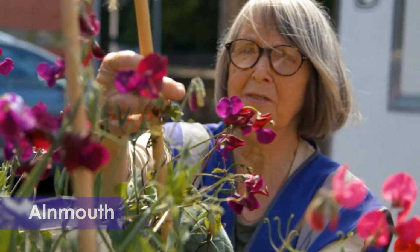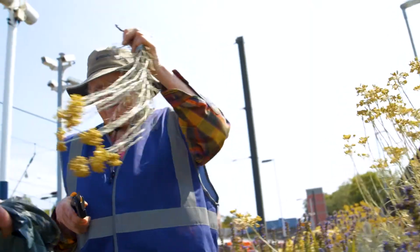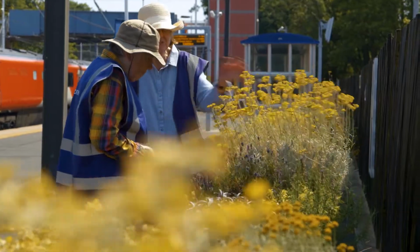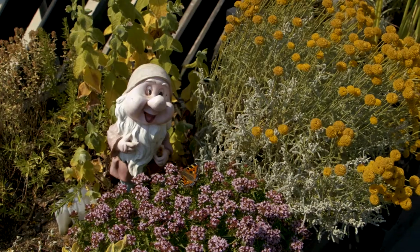Just getting the runner beans to run up as well. We have a great time as a group, to be quite honest. We have a shindig every year. We get together, obviously, for the meetings to organise the work we do down here, and it's all great fun.